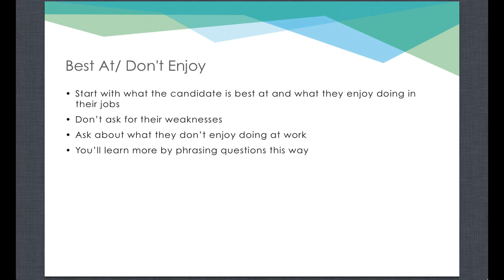You want to focus on what they're best at, because they have very rehearsed answers for their weaknesses, and you don't always get the most reliable information. If you ask about what they don't enjoy doing, typically you'll get at their weaknesses without specifically asking for it, and people are typically a little more honest. So if you ask them what they don't like doing and they say, I hate doing paperwork, and this role has a lot of paperwork involved, then it's probably not the right role for them, because they'll put it off or they'll procrastinate, or they might not put the effort required into that paperwork, and then you'll have to find another person down the line when they don't work out.